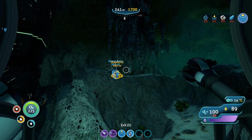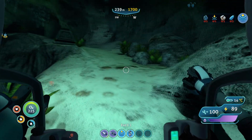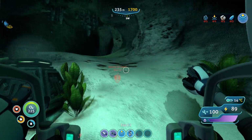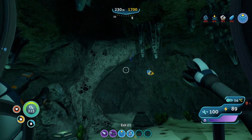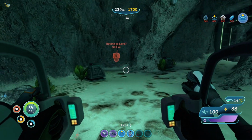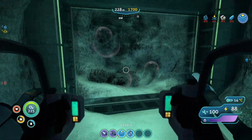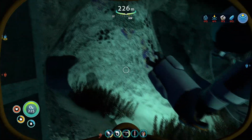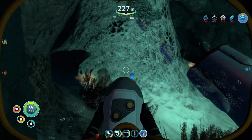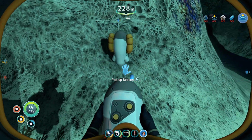There. 400 meters. Perfect. Yeah, look at these fish just swimming. Like, there's definitely air here. So let's hop out briefly. And then I will place the beacon.